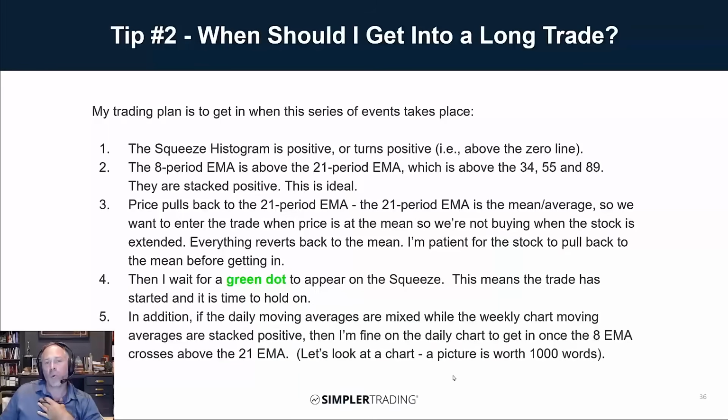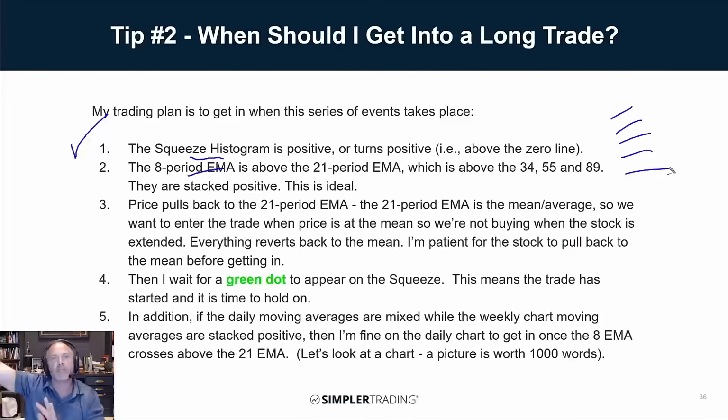Okay, so when should we get in? And what's the plan? First of all, there's got to be a squeeze, right? There's no squeeze, no trade. In this case, this is based on a long trade, and it would be the opposite if it was a bearish trade, meaning that there was a downtrend. So first there's a squeeze. The 8-period moving average is on top of the 21, which is on top of the 34, which is on top of the 55, which is on top of the 89. I mean, it's a no-brainer uptrend. Guess what? There's a squeeze, and in that situation, the odds are 90% that the market, whatever you're looking at, is going to continue to move higher.